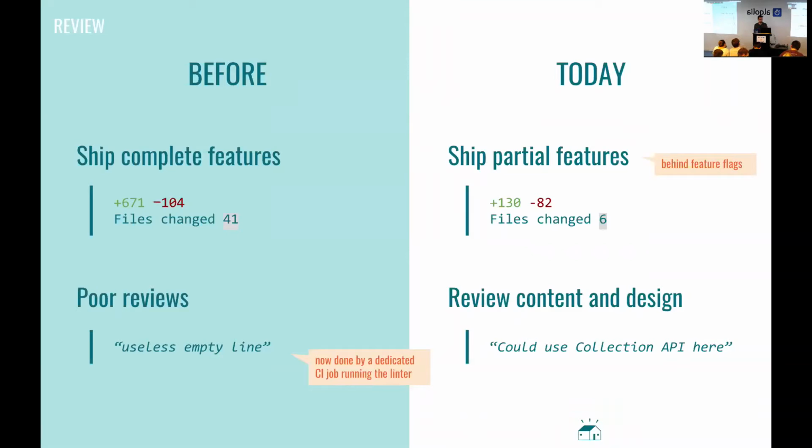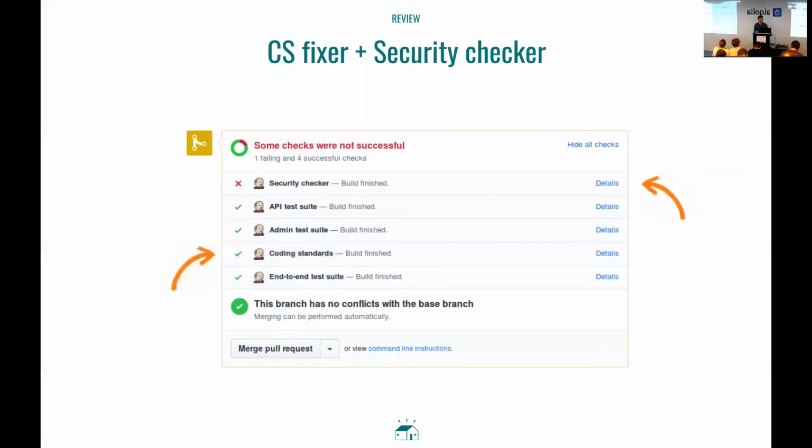So today we ship very tiny changes. We have smaller pull requests, and the diff is between 5 and 20 files. We achieve this because we use feature flags. I won't talk a lot about feature flags, but it's what helped us ship very small parts of code and not full features. And we can now focus on the real content and design, and we don't lose time with useless comments that the linter could make in your place.